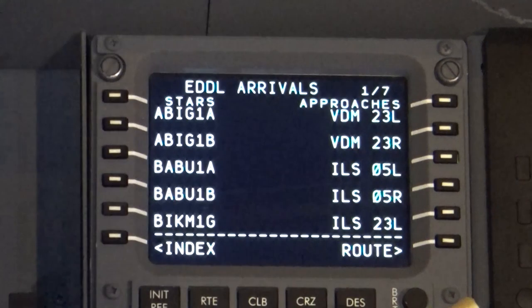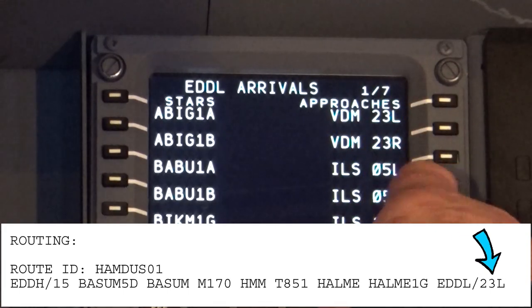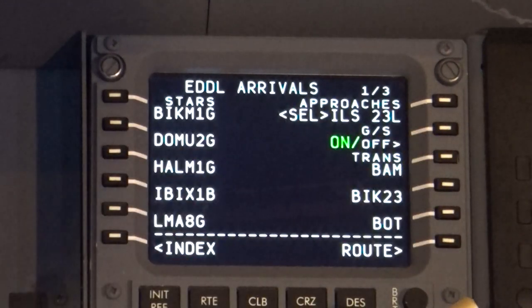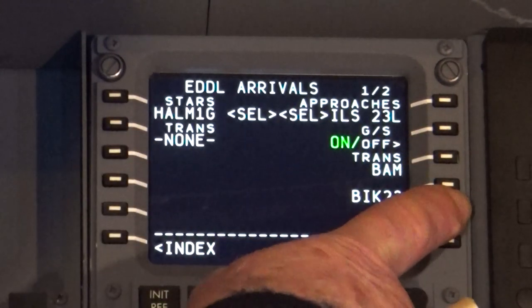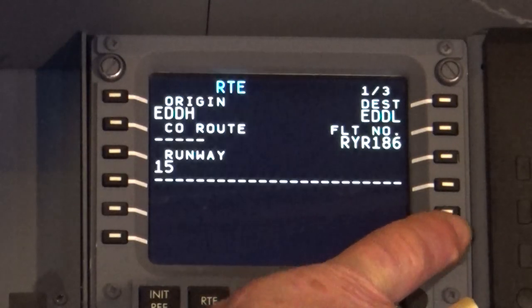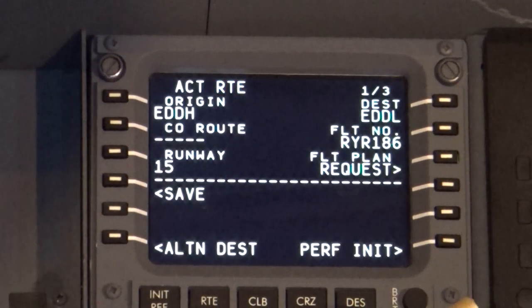Arrivals. According to the plan, the destination landing should be Halmeg 1G arrival at EDDL on 23 left. So we will put in ILS 23 left, Halmeg 1G, and we're going to do the bot transition. So we have the information, so now we can execute that.